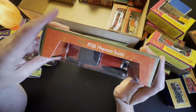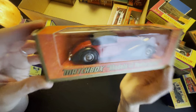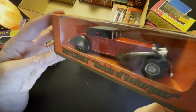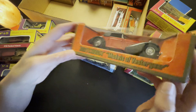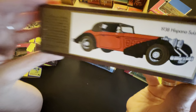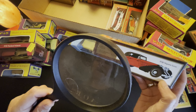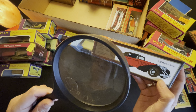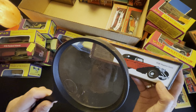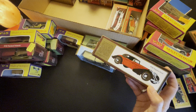1938 Hispano Suiza. Oh my gosh, look how cool that one is. Ooh, it's pretty good. Oh, I can't show you it. Thunder. I want to take it out of the packaging and show you. I'll just show you that. It looks pretty cool. Okay, let's see what it says. The radiator cap was graced by a silver-plated flying stork, and the car was fast, luxurious, and expensive. Oh, yeah.